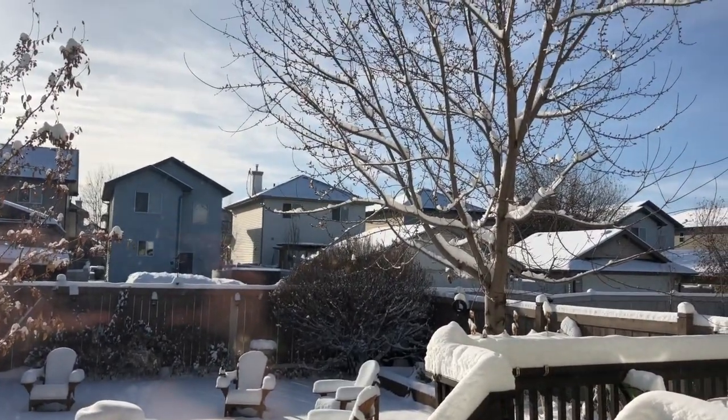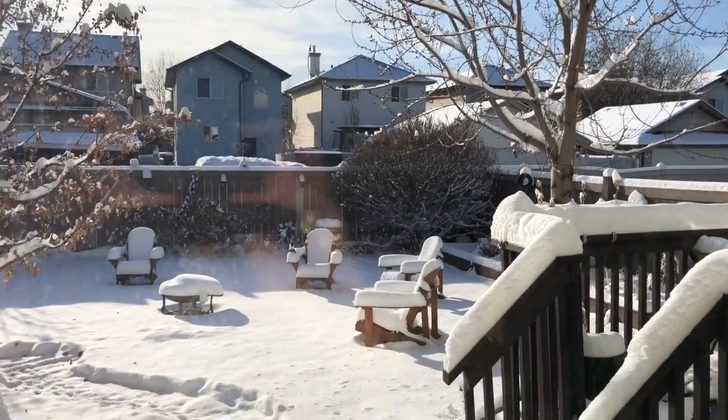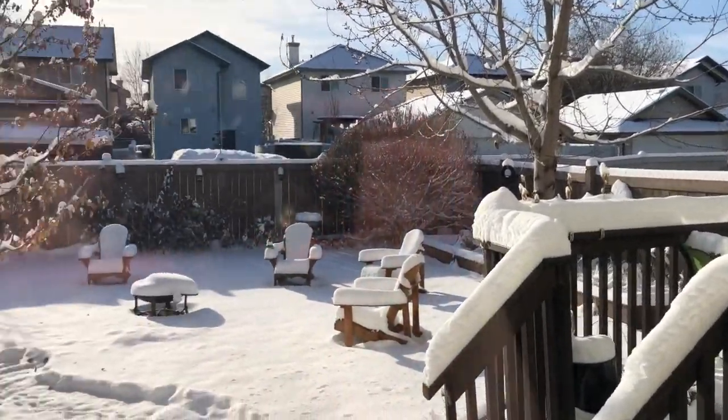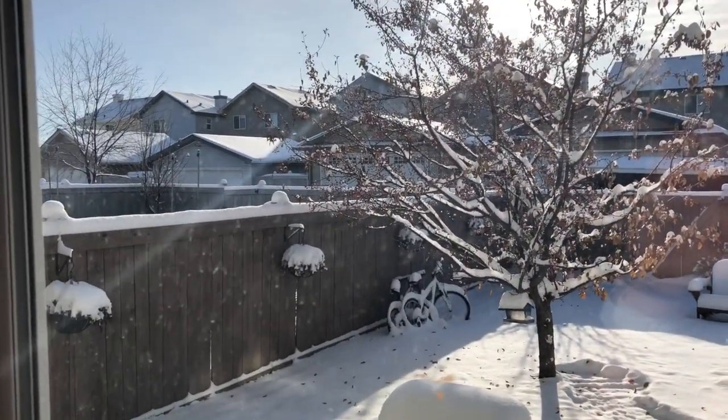Sure feels cleaner. Looks like a beautiful day outside. It is -25 degrees Celsius if you want to look that up. It's cold.